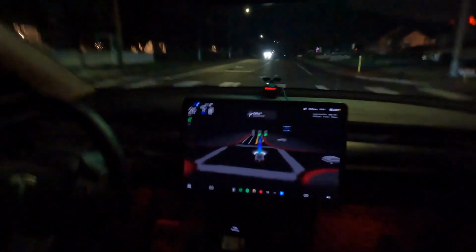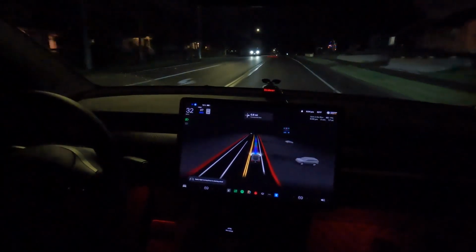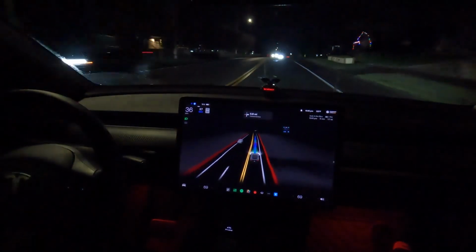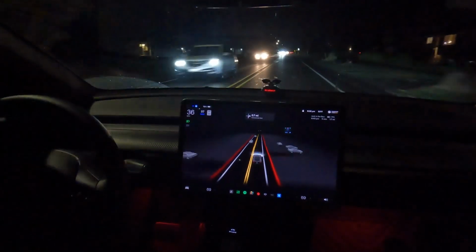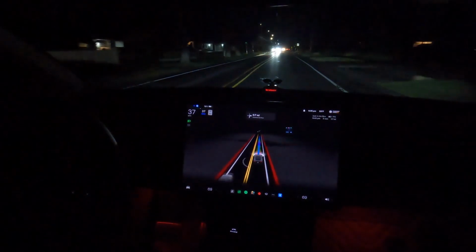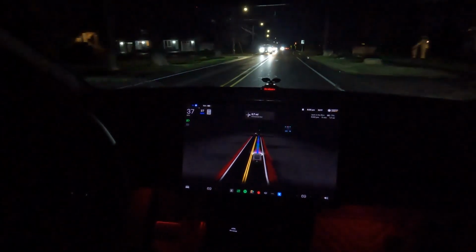All right, now we are going to encounter a little bit of some goofiness up here. We're going to be needing to make a right in a little bit, and Amos hates this right. He always acts strange, so let's just see how he manages it. I don't think he'll manage it well.